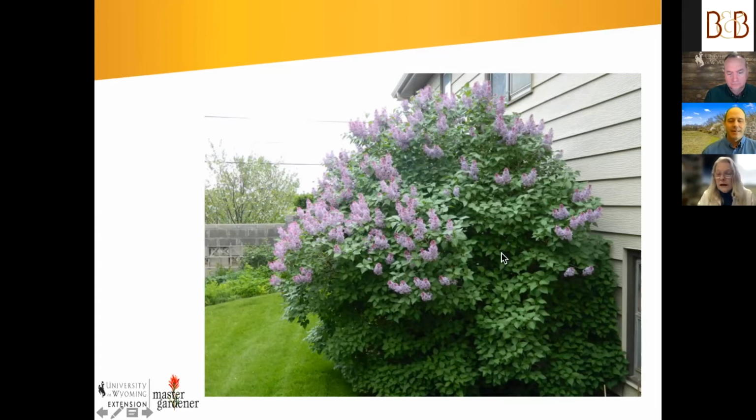Anyway, this lilac was there when we moved into this house in November of '98. So this is at least 25 years old, if not older. And it just does its thing. It's perfectly happy and it blooms every single year. It's just a real pretty one. I have no idea what variety it is. Good luck trying to figure it out. But lilacs are almost impossible to get rid of. They're really tough.